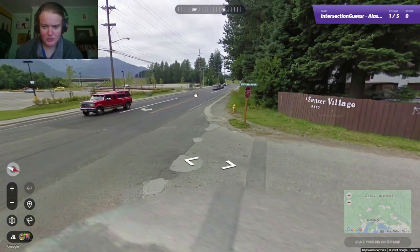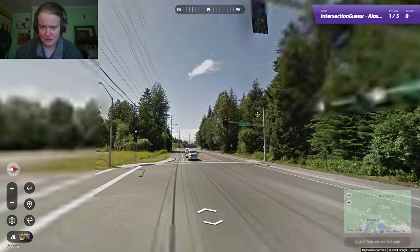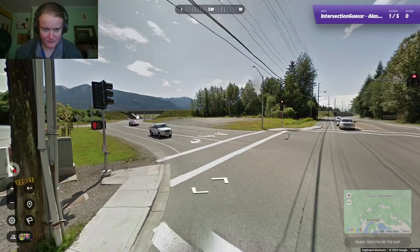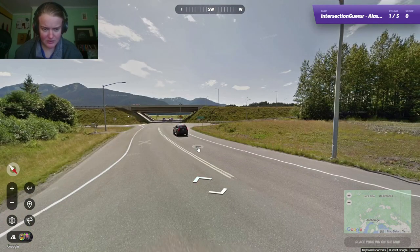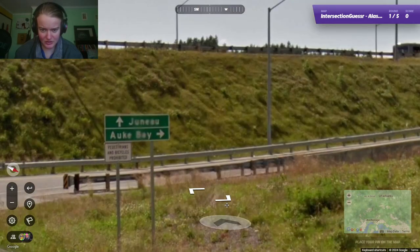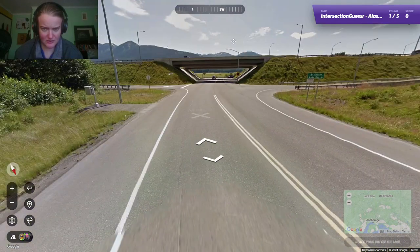So we're on Whitehead Drive. Let's go this way towards the traffic lights. Egan Drive. Okay. So yeah, very mountainous. Oh, we got some fireweed here, or just, no, I think that's just grass. Okay. Juneau is to our south?